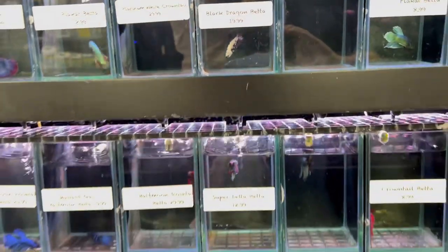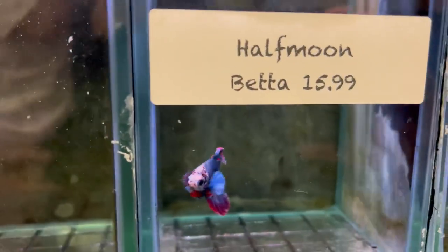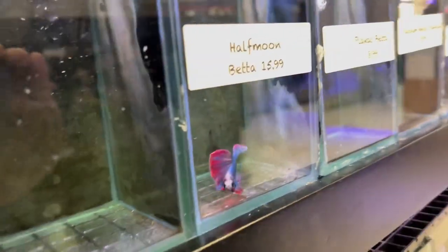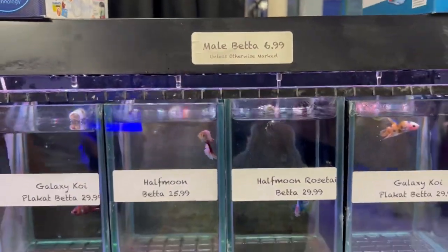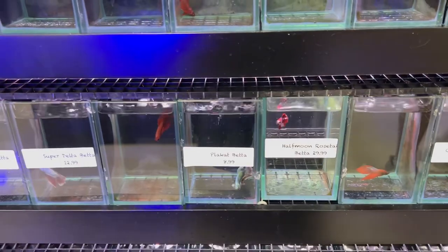I've always loved the way they keep and display their betta with a constant flow of fresh water. It's just a top-off system. Look at that guy. That's a pretty little fish. You can pick them up for under $10, $6.99. But a few of them, the more beautiful types, will cost you a bit more.